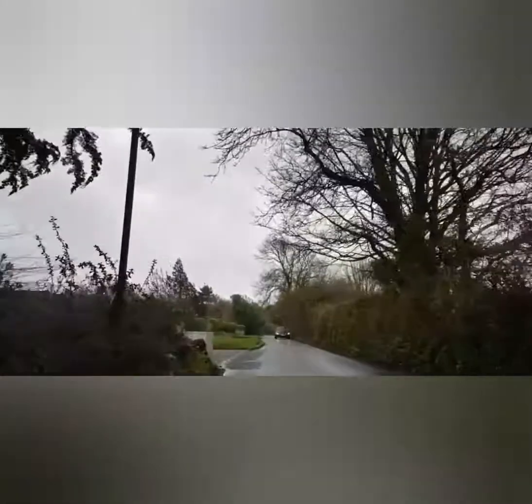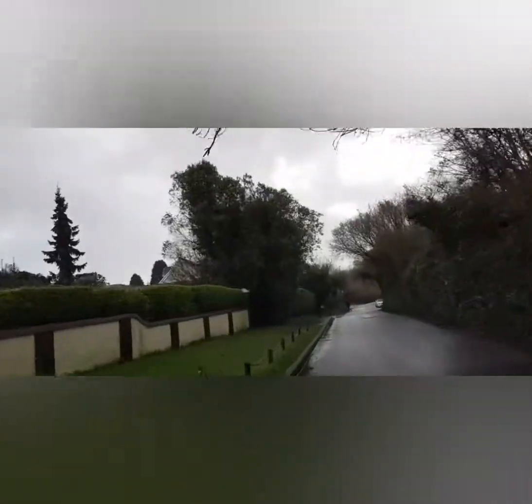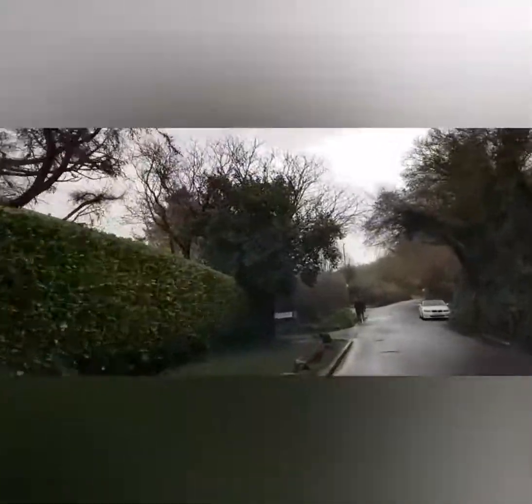The road is too narrow and there's another car coming. Yeah, pull in. Some nice houses along here. But it's very quiet. No shops. You have to go into the town.